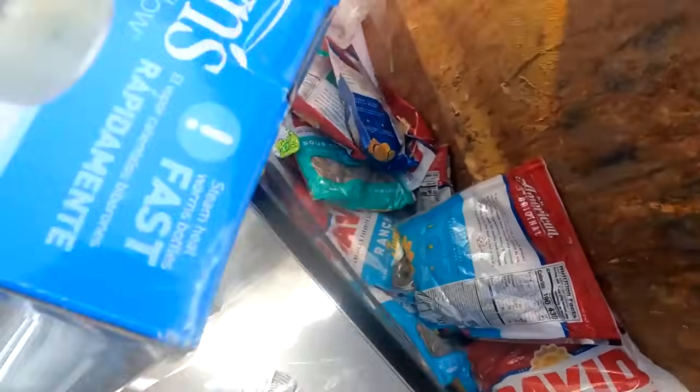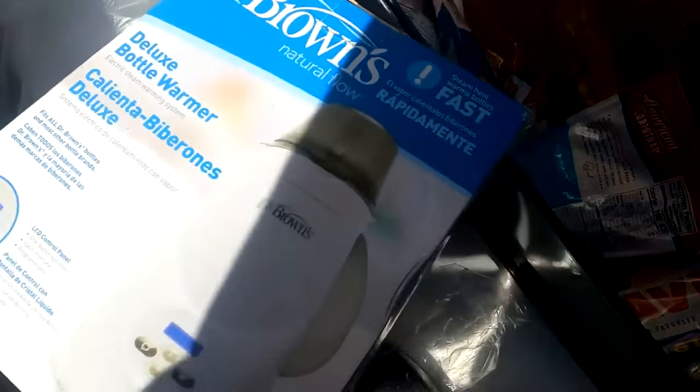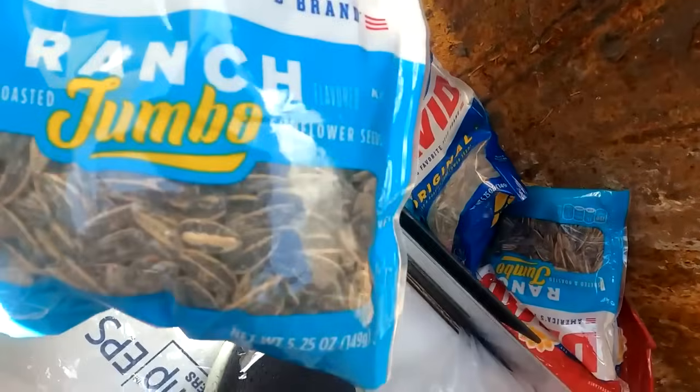Boot too. Oh, there's something else, you guys. Oh, wow, look at this. Bottle warmer. And some flowers.